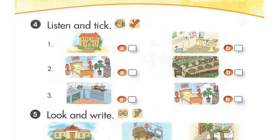Page 13. Lesson 1. Activity 4. Listen and tick. 1. This is my house. Wow, it's big. 2. There's a garden. Come and see it. It's very beautiful.